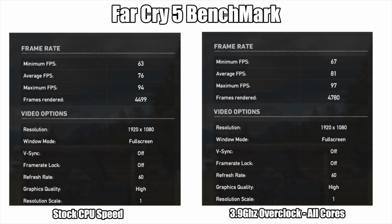Some games are going to benefit a lot more than Far Cry 5 did, but on our average, we gained 5 FPS just by taking the CPU to 3.9 GHz. Every single game you're about to see in this video is at the stock CPU clocks and the stock GPU clocks. Yes, there is performance that can be had, but I wanted to keep it as simple as possible. Some people just want plug-and-play parts.